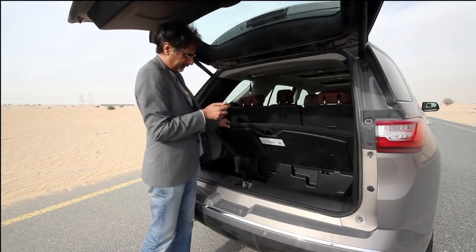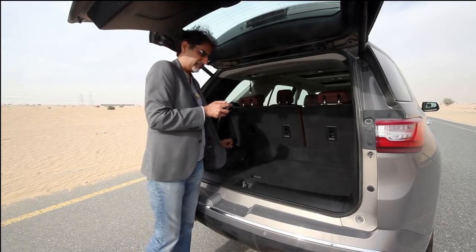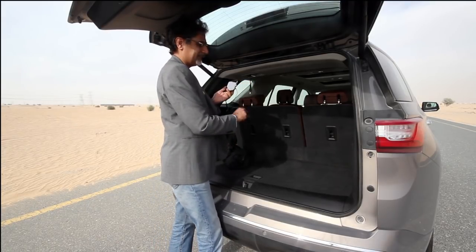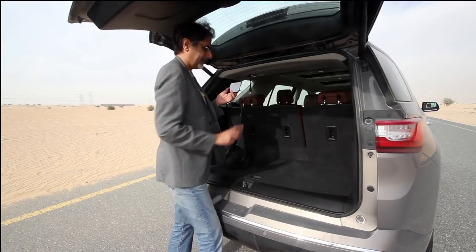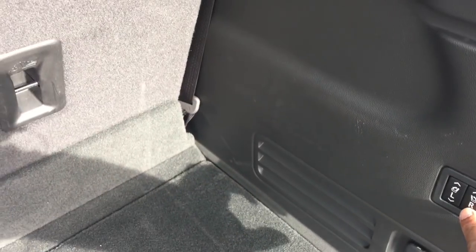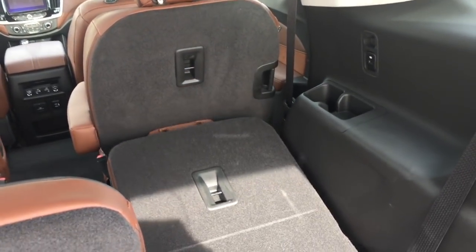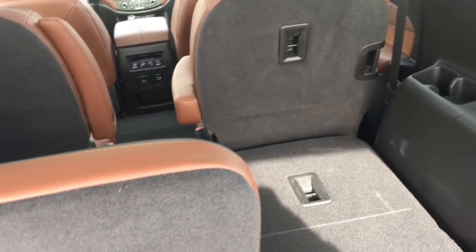That is a considerable amount of extra space, and if you need even more space, then you can drop these split folding 60/40 rear seats, the third row seats, and you can do that just by pressing these buttons. So if I press that, look how quickly that goes down. That's actually pretty quick. The only reason it's slowed down is because of the seat in front of it.